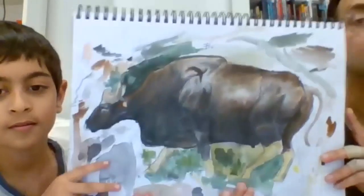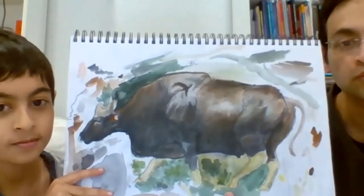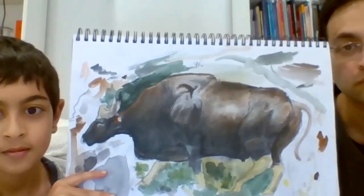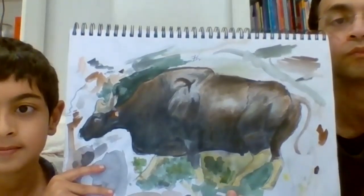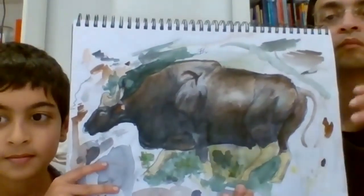This is really exciting. I can run my hand over that animal. I can feel its contours. I have a sense of the shortness of the hair, the way the light plays on the back of this thing. It's really fun. There's warm reds in there.